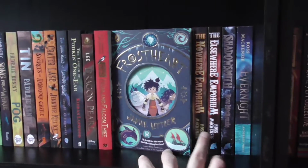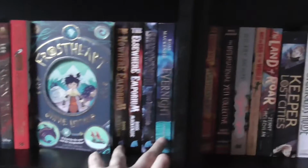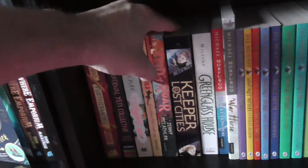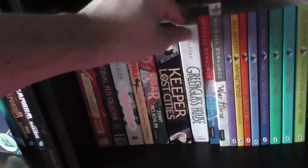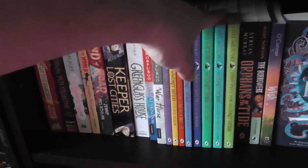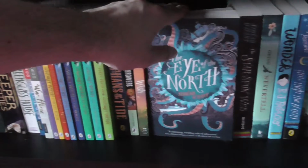Frostheart, of course. The Ross Mackenzie books. Keeper of the Lost Cities, which I am reading this weekend. Green Glass House, which I just got gifted to me recently and I cannot wait to read. Michael Morpurgo, my Worst Witch books. My Sinead O'Hart books.